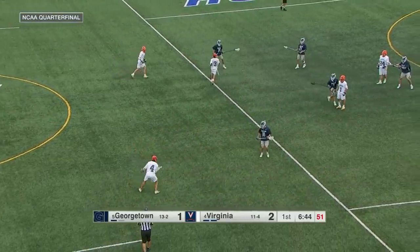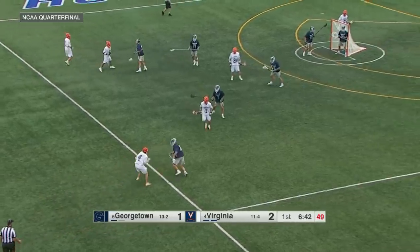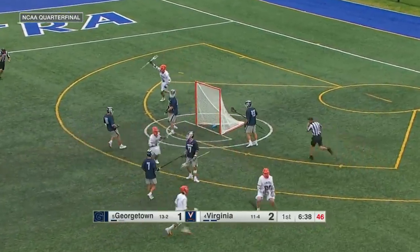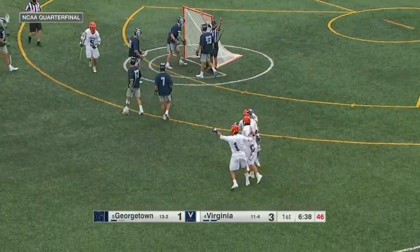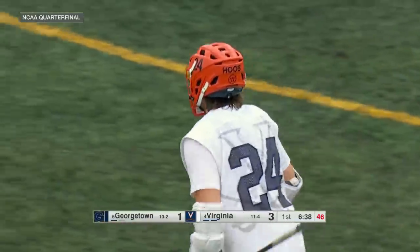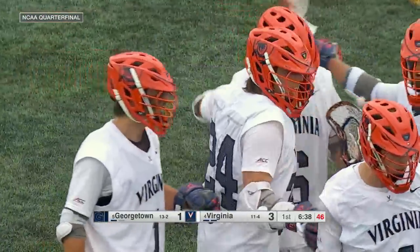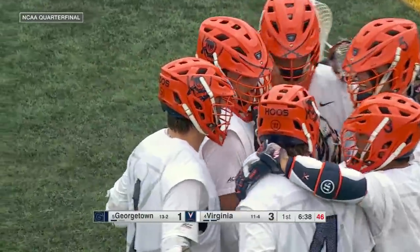Good news for the Hoyas. James Riley, the face-off specialist. See him on the sideline. That's bad news for the Hoyas. Peyton Cormier at point-blank range. A beautiful shot, too, with his body going the other way. Finds the other side of the cage.